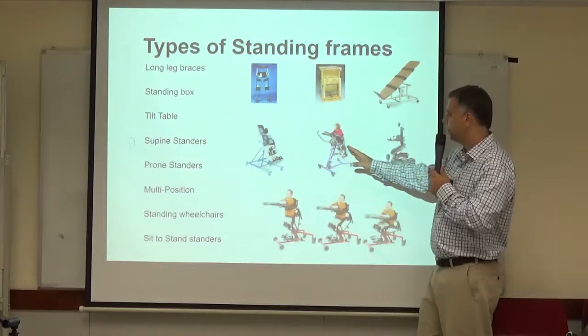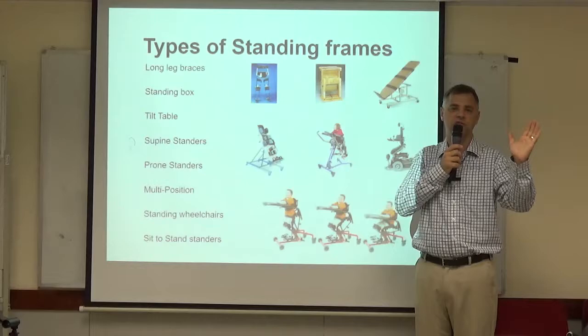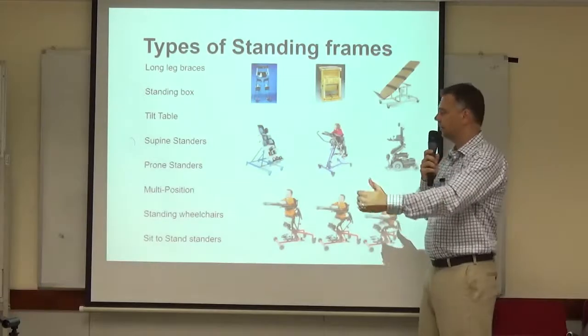What we're going to talk a little bit about as well is the different positions that we can stand in. So we have supine standing, prone standing, upright standing, then we have sit to stand.